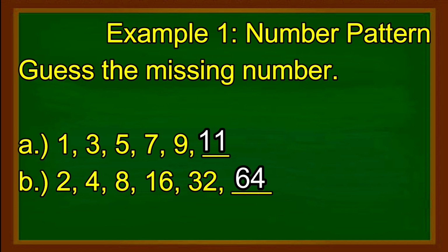That is, 2 is our first number, then multiplied by 2, we got 4. Multiply again by 2, we got 8. Multiply again by 2, we got 16. We multiplied 16 by 2, we got 32. And finally, we multiplied by 2, we got 64.